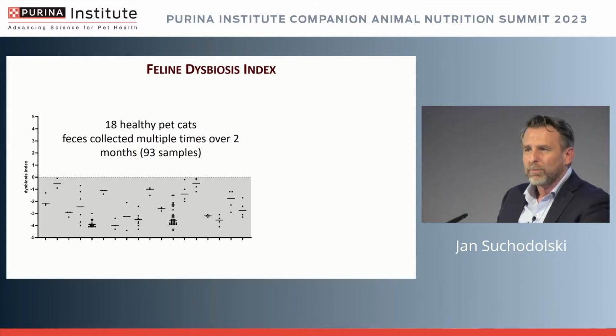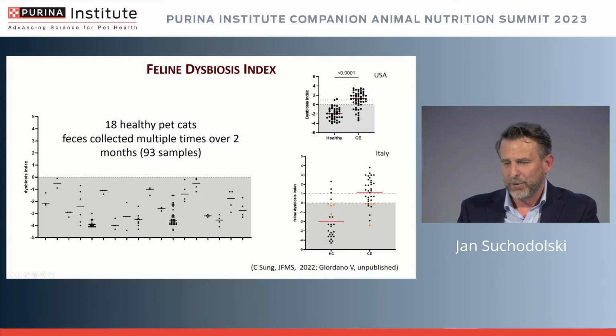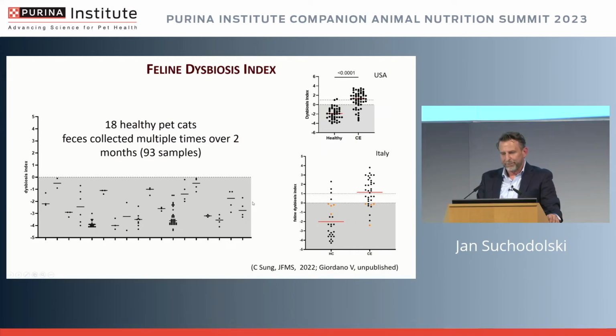And that's a question we don't know. Can we regulate? Is it more important to be stable? But generally, I want to say is that it stays within this huge range of normal. And also in cats, we see that the increased dysbiosis index, I'll come back to this one, is mostly when we have chronic GI signs. We have this increase, and the populations seem to be very similar between the USA, and there's a recent study in Italy where roughly like 75% of cats with chronic GI disease have an increased dysbiosis index.